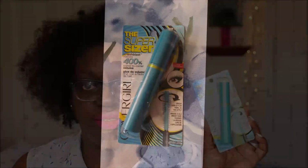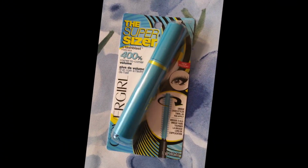And the last thing that I got is this. CoverGirl, the Supersizer by Lash Blast Mascara, 400% corner-to-corner volume.